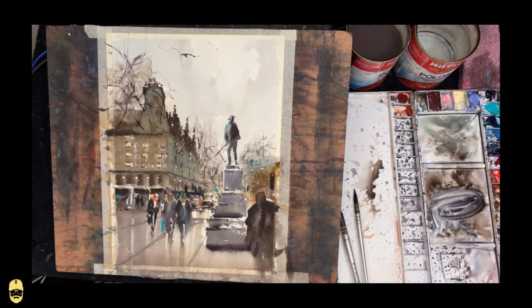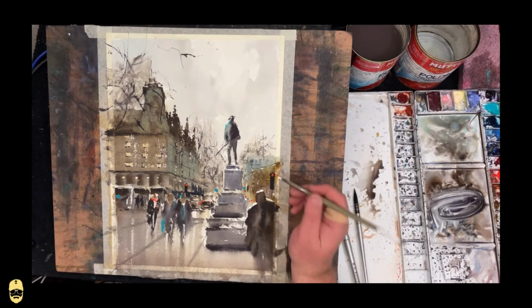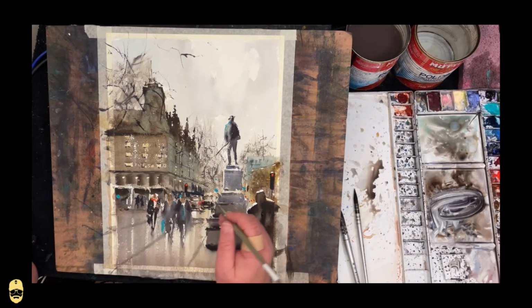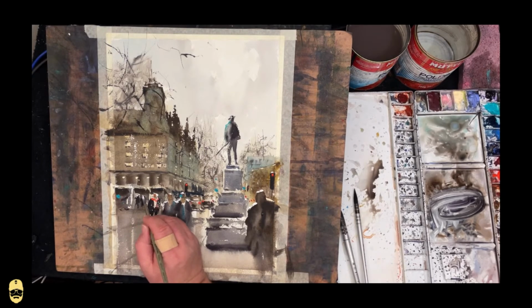Alright, into the highlights. Now I'm just having a look here. I want to put a highlight on this bloke. He's already got one there on his right hand shoulder. Statue's fine, don't need any highlights there anywhere. Need to define the head and shoulders of these figures a bit better. That one's not too bad. And I'll even put little highlights on these. Why not?